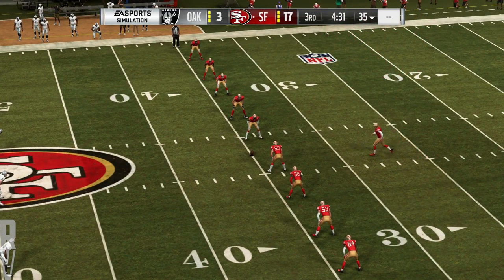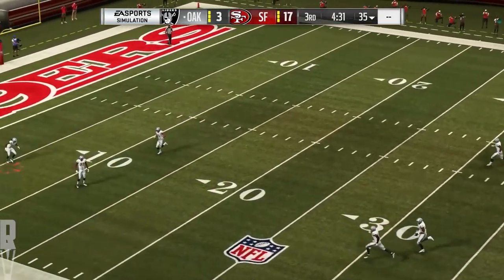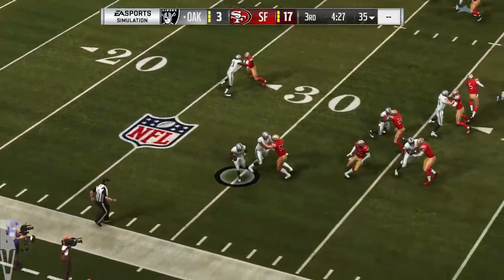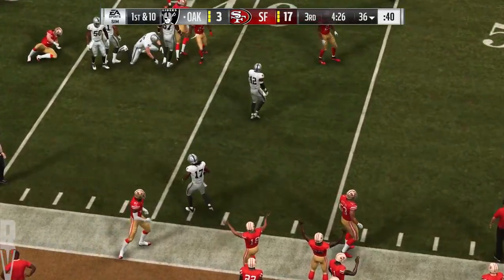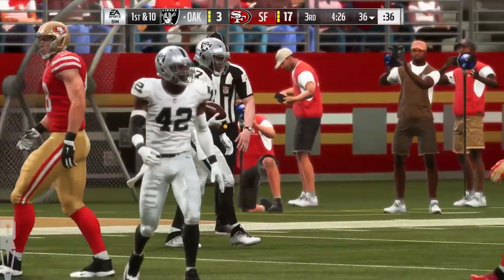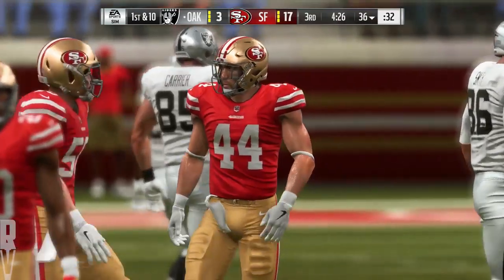The punter, Pinion, now to kick this one away. Here's Harris to return it. And now here come the Raiders. These guys had to punt their last possession, and that's become too familiar of a refrain. Too many of these drives just wound up going nowhere.